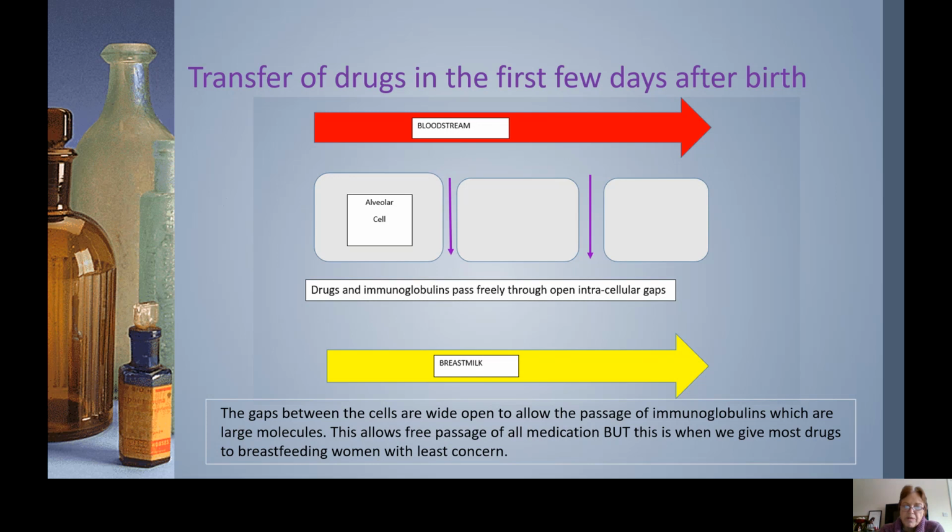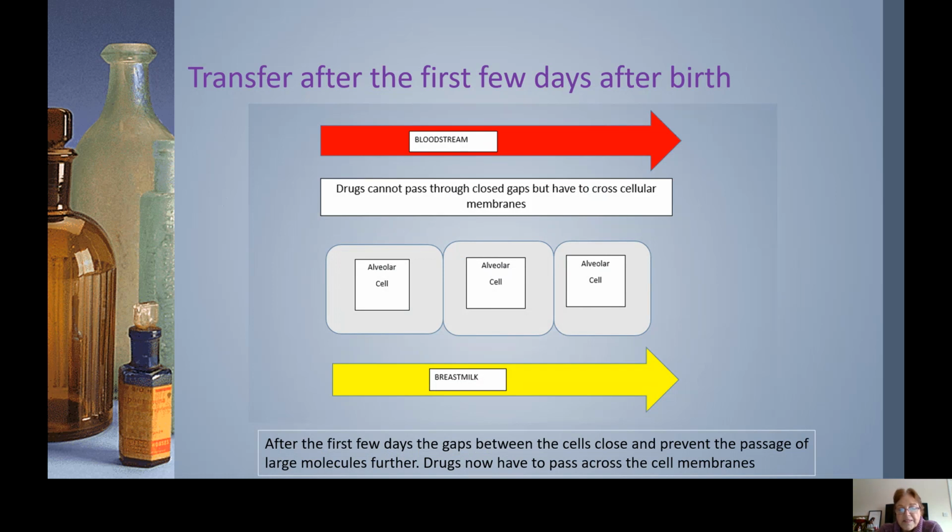But this is probably the time at which we give most of the drugs that we are going to prescribe to mothers. We may be giving them analgesics, anesthetics, antibiotics, laxatives, a huge number of drugs. But this is normally undertaken in a maternity unit where prescribing in lactation is something that happens every day. The other thing in the first few days is that the total volume of colostrum that is produced is very small, so the absolute amount of drug that passes through is very small.